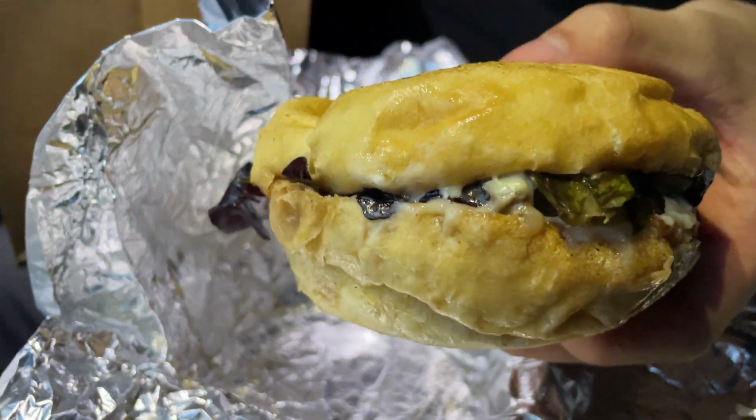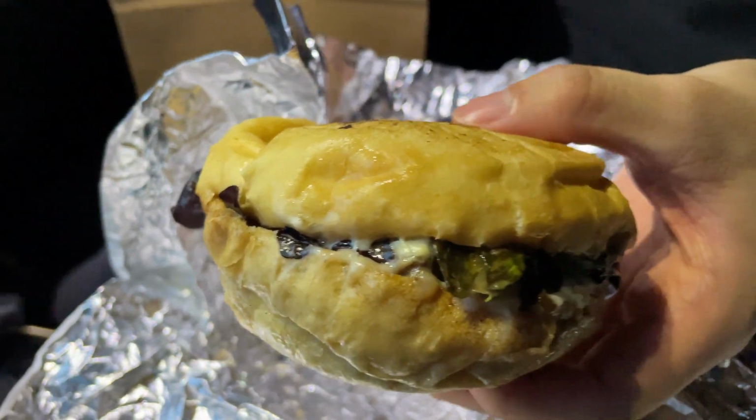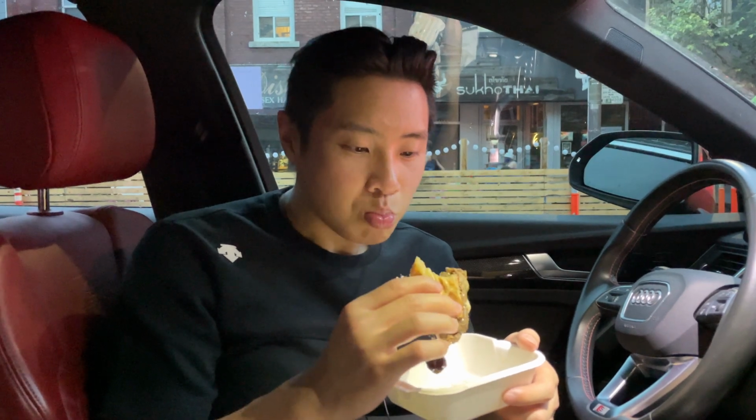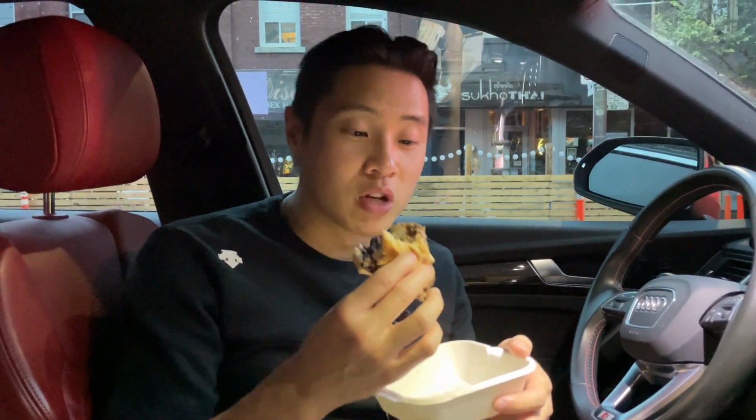This is really good. There's a kick of Dijon mustard in there. Nice crunch from the lettuce and the pickles. And what I love about this is the pickles don't overpower it. It just kind of complements. You get a little bit of sourness from the pickle, and then you get the creaminess, really creamy smoked cheddar, and it's so creamy. It's really nice, and it's completely melted because this thing was piping hot when they gave it to us.